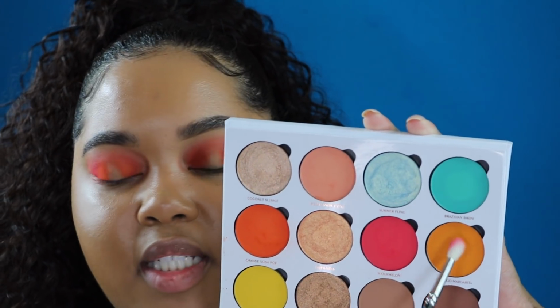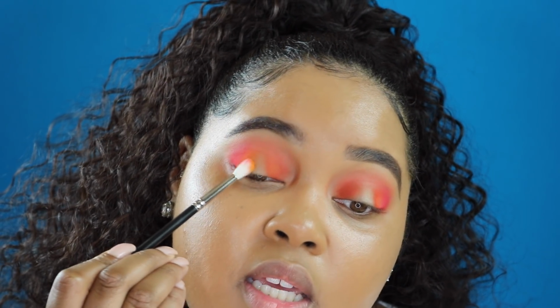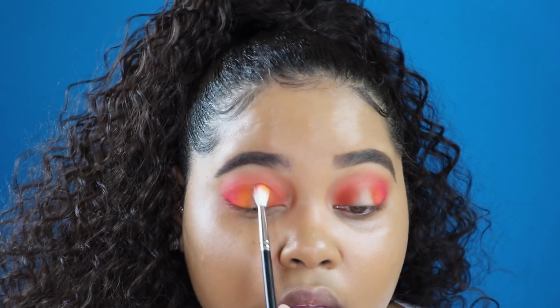With the same brush, I'm going to dip into Mango Margarita. Ever so slightly apply that right on the edges towards the center. Again, I'm still going to leave a little bit of a space here, but we're still going to keep the center open.